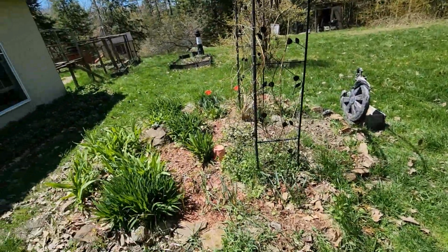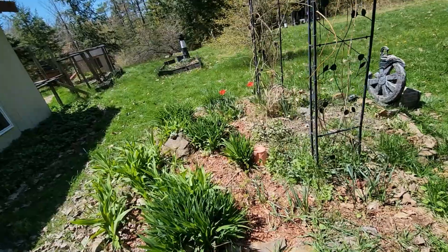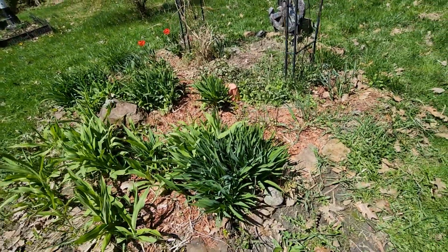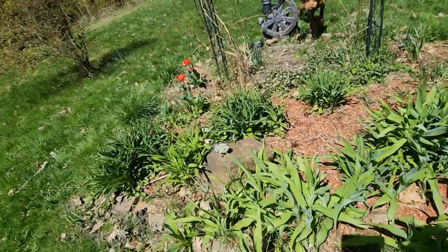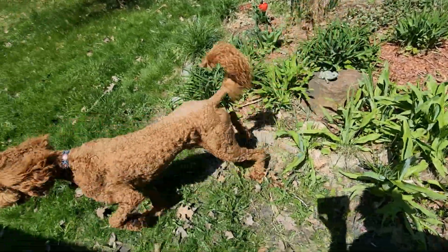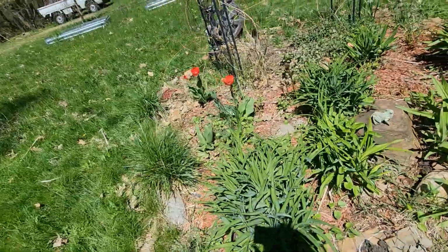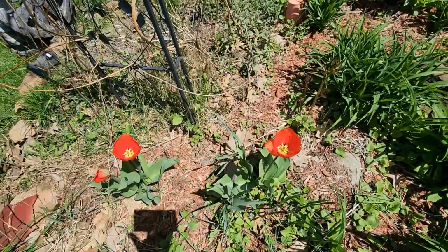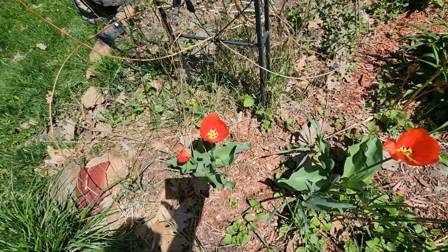Wow. As you may notice with the bright color over there, 2 of the tulips opened this week. Don't walk through the garden. As he walks through the garden. Alright, that was beautiful. Rich yellow in there.